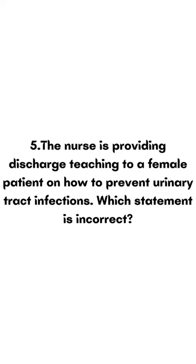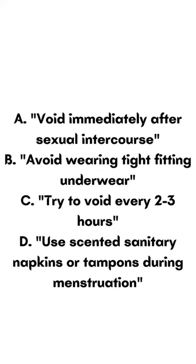5. The nurse is providing discharge teaching to a female patient on how to prevent urinary tract infections. Which statement is incorrect? A. Void immediately after sexual intercourse. B. Avoid wearing tight-fitting underwear. C. Try to void every 2-3 hours. D. Use scented sanitary napkins or tampons during menstruation. Correct answer D.